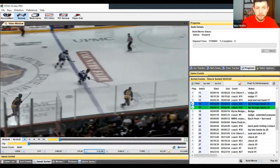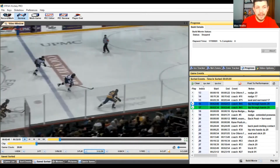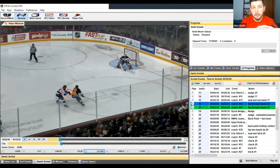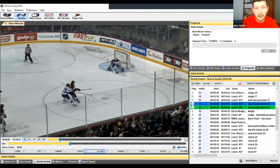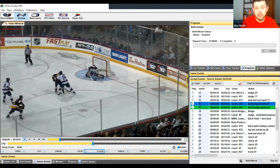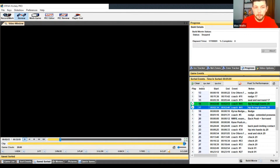Okay, so some of the things that are key here to remember when we're coaching our players on hip through hands or cutting hands, right? The hands are ultimately, you know, everything for a hockey player. If you take their hands away, you remove their ability to make plays or take the puck away. If we get our hip through this hand, okay, now we're in a position to draw a penalty, but they're also not in a position themselves to make a play on the puck. That's what enables that scoring chance. So that's it coming on the backhand.